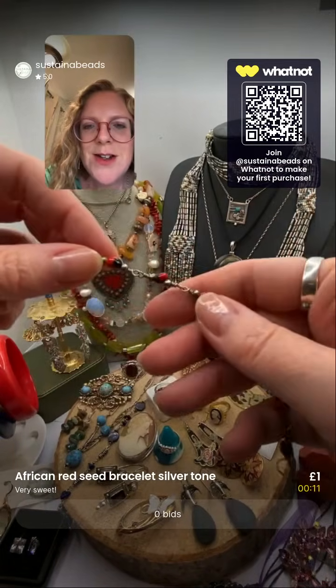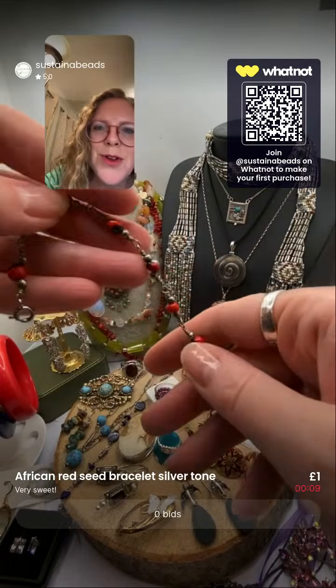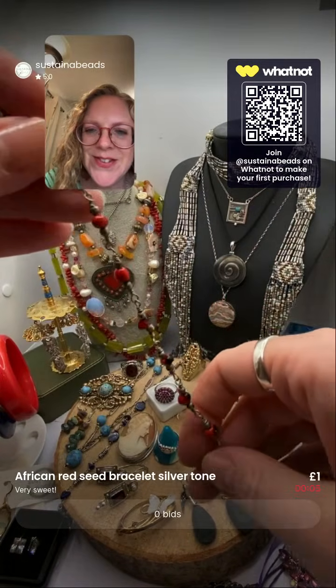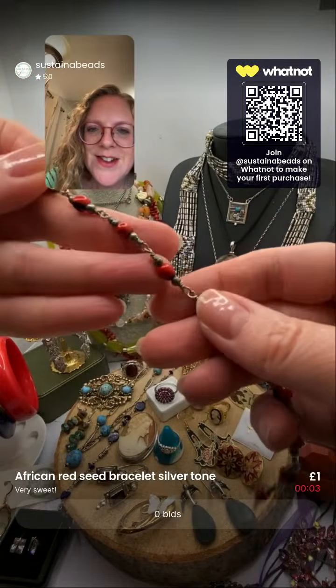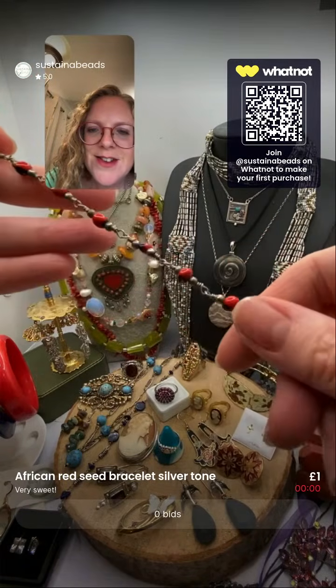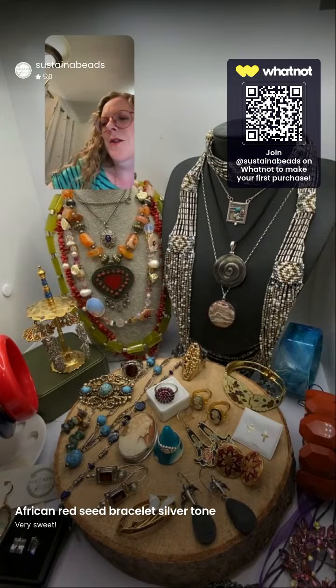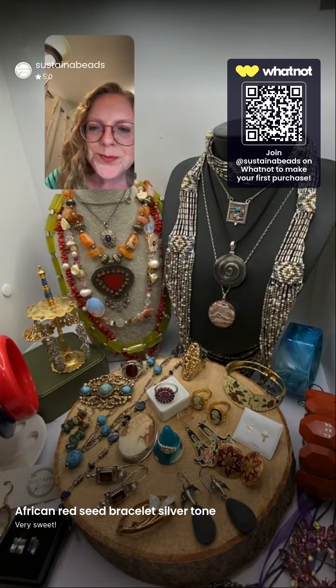Should have kept it. No, I can't keep it all. I try, but I really can't keep it all. I've realised there's quite a lot of red things in tonight's auction. Would have been quite a good themed one, wouldn't it?